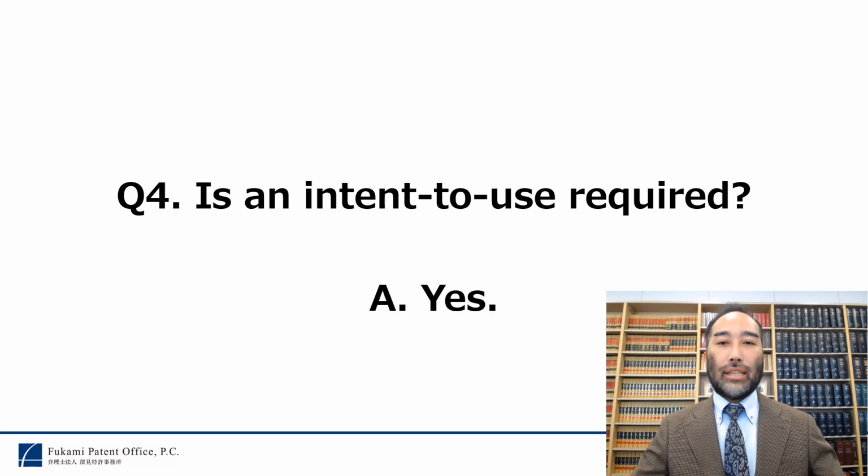The answer is yes. But you need not submit a declaration of intention of use or indicate such intention in an application form. Please note, however, that if you designate too wide a range of goods and services in one class, you will receive an office action on the grounds of a reasonable doubt as to your actual or intended use of the applied for mark.